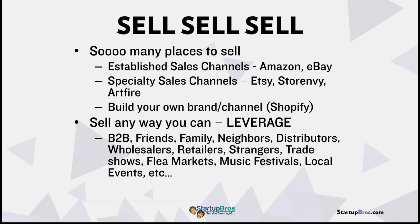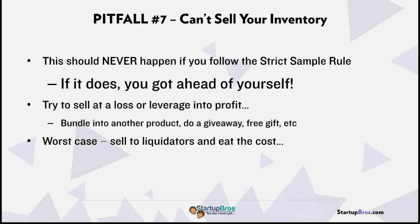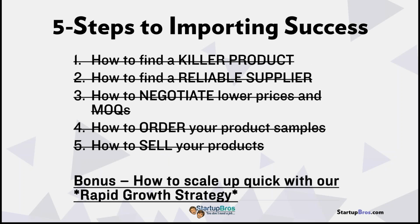Distributors, wholesalers, retailers, you can retail your product on store shelves. You got trade shows, flea markets, music festivals, local events, mall kiosks. Guys, there are so many different ways to sell right now. You literally have no excuse not to.